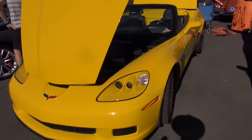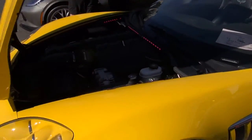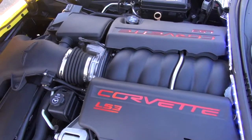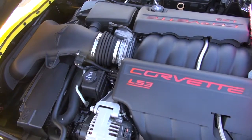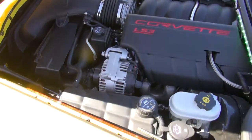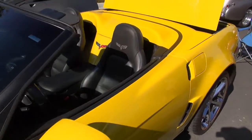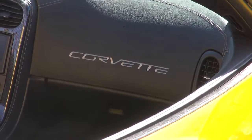And it's got a lot of little extras on it. It's a fully loaded 2010, and it's a Grand Sport. It has a power top. It's got an LT4 interior in it. And it's a very nice running car, automatic, paddle shift, cruise, everything, heads up. And that's about all I got to say about it.